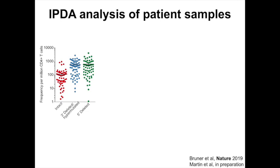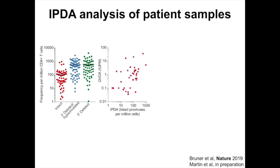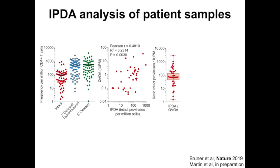There's a pretty good correlation with the viral outgrowth assay, even though the ratio between infected cells detected with this intact proviral DNA assay and the viral outgrowth assay is about 100 to 1, again, what we expected. And this number is really, I think, critical. It's the small fraction of proviruses that are inducible, even though they appear to be intact, and I'll have a little bit more to say about that.